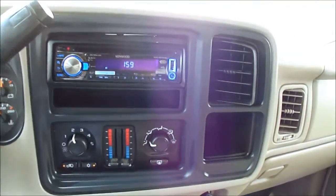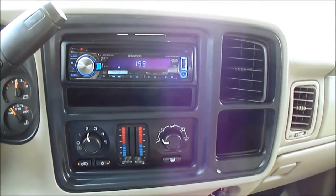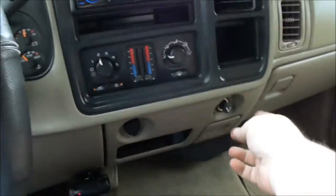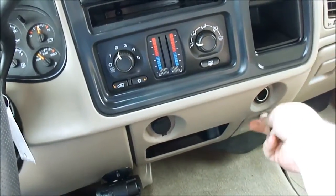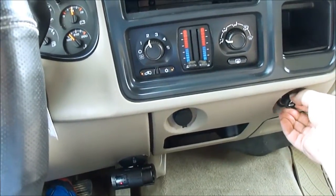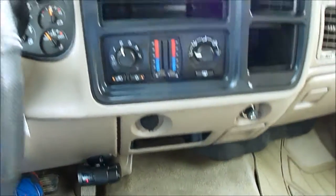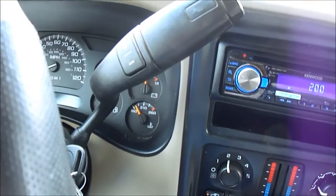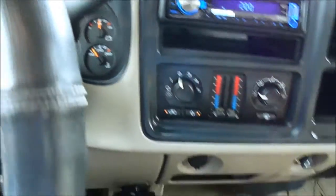You can see it has a Kenwood AM/FM stereo with CD player, Bluetooth, dual zone climate control, power outlets, got an ashtray, got extra power hookups, has the tow and haul mode, also has the manual shift mode these new Allisons come with, so you can shift it yourself.